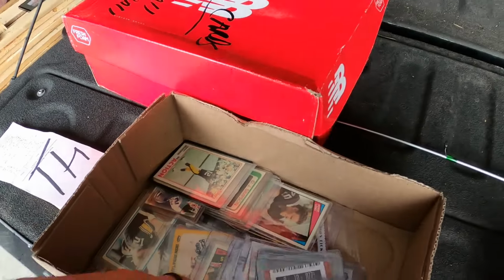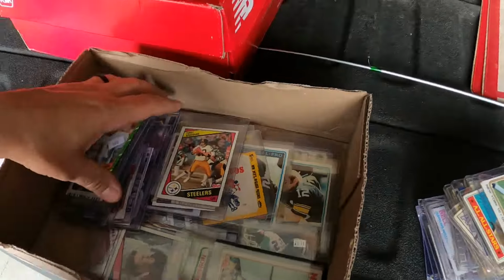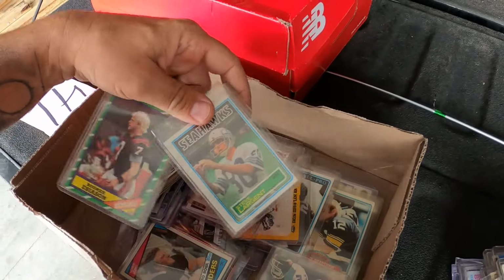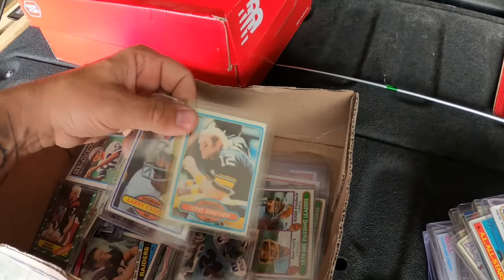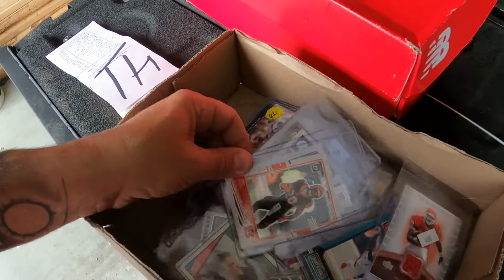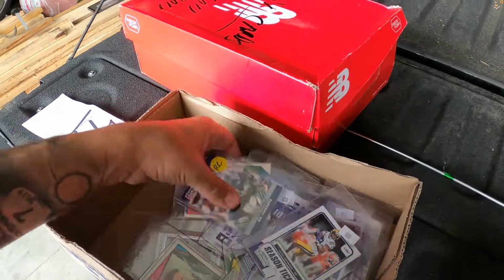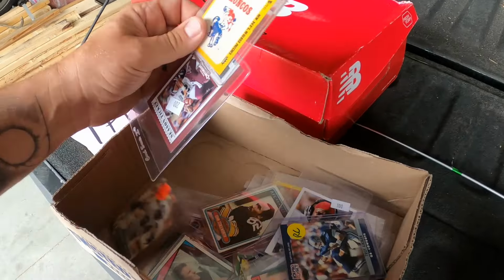And then this box, my final box, I paid 12 bucks for this one. Some Terry Bradshaw. There's an O.J. Simpson. A Boomer Esiason rookie card. Some more Terry Bradshaw. This is just a hodgepodge again of garbage. I mean, there's some new stuff like Joe Mixon 2020. So like I said, he threw cards in here that he didn't sell at his booth.